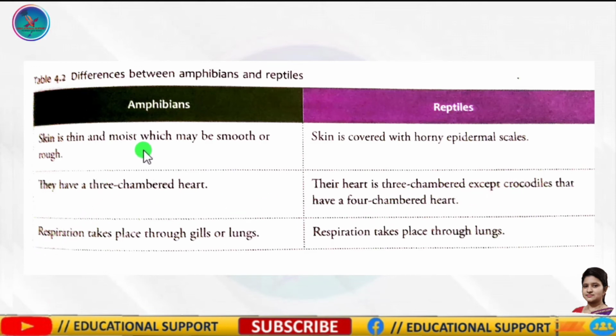In case of amphibians, respiration takes place through gills or the lungs. But in case of reptiles, respiration takes place through lungs. So these are the basic 3 differences between amphibians and reptiles. You have to remember these 3 important lines.